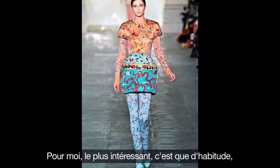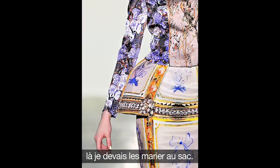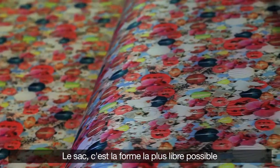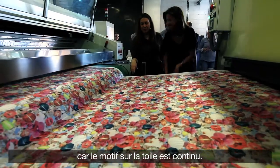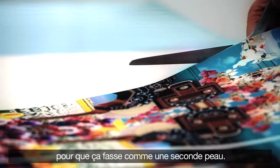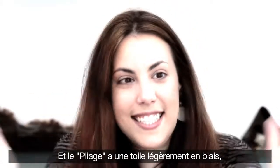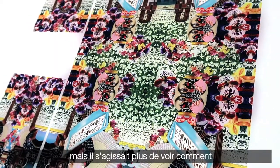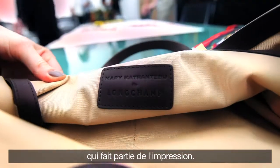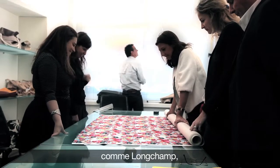For me, the most interesting thing is, because all my prints are usually engineered around the body, to see how we could engineer them around the bag. And I think, given a bag, it was probably the freest shape you could do, because it was uninterrupted canvas to create. It's a very tricky process, and engineering it in a way that makes the bag have a second skin to it. In the case of the pliage, a slightly tilted canvas, but it was more looking at where the actual metal accessories would fall and integrating that into the leather that's part of the print. I mean, obviously it helps that we're working with a brand like Longchamp and they have all the know-how.